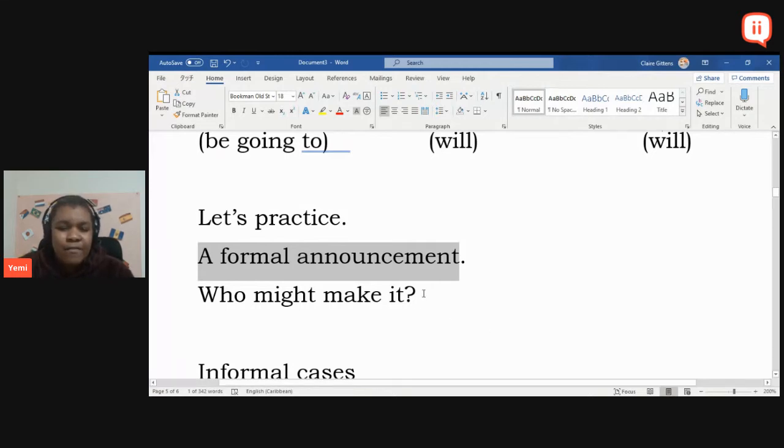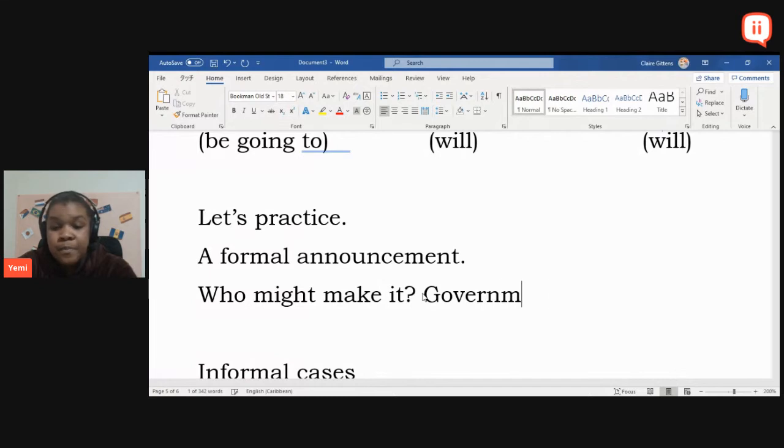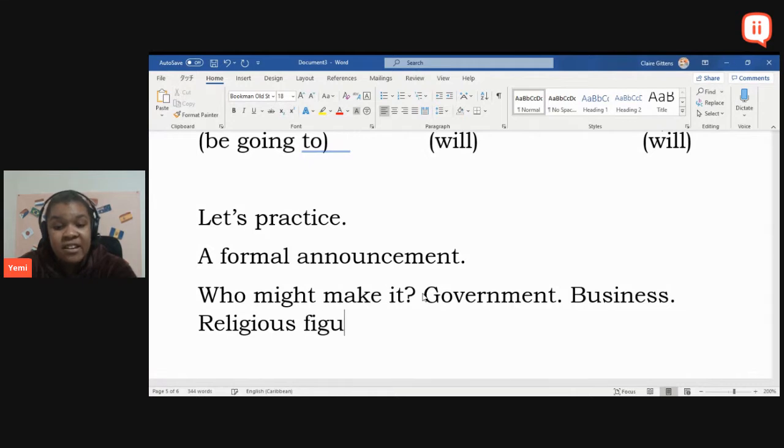So we could have the government. We could have a business. We could have a religious figurehead, okay? A priest. Who else might make one? A school, or a principal or head teacher at a school? So what I want you to do now is try imagining you are the government or a business or a religious figure or a school, and you will make an official announcement.